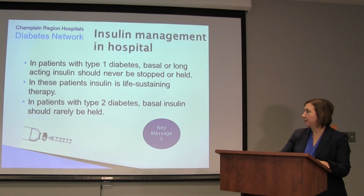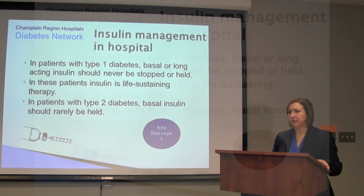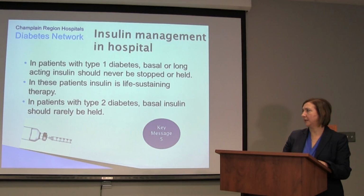Other things that are important to remember when we're talking about managing insulin in the hospital setting is that patients who have type 1 diabetes are insulin deficient, and these patients need a long-acting or basal insulin at all times. This should never be stopped or held. It's important to remember that these patients need insulin. In their case, it's life-sustaining. And we do have to recall that before insulin was available for treatment, these patients died from the lack of insulin. So insulin is life-sustaining.